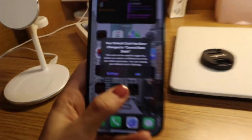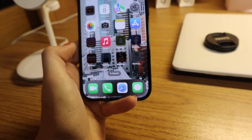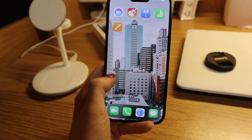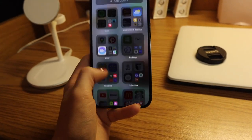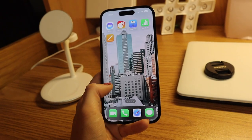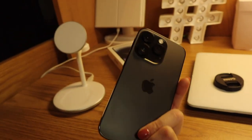Oh, okay. So all my apps are, oh gosh, all my apps are downloading. Oh my gosh, look at all that. That's crazy. GarageBand, yeah, so it's all downloading. It is all downloading in my app library, so I assume it's gonna take a fat minute. But yeah, so here is my iPhone 14 Pro.